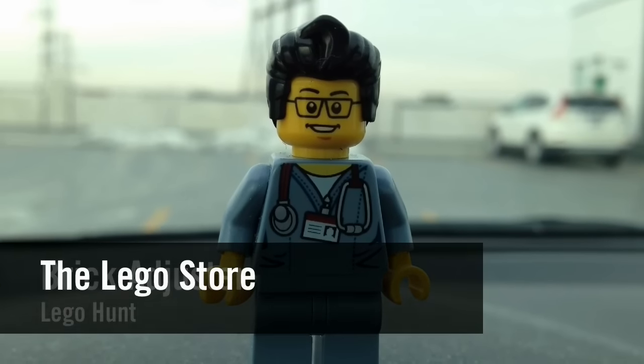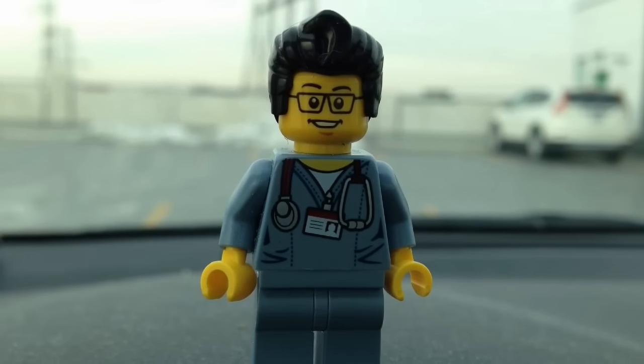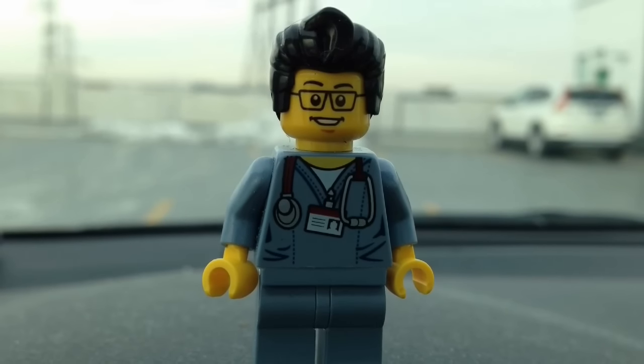Today we're at the Lego store. I'm gonna pull the trigger and get the Brick Bank modular building. So hopefully they didn't run out. Let's head inside and get one.